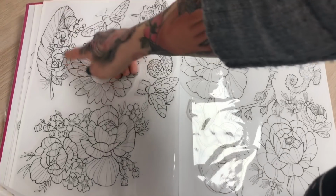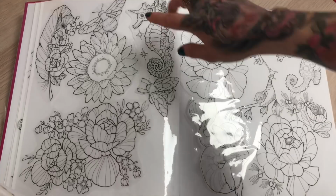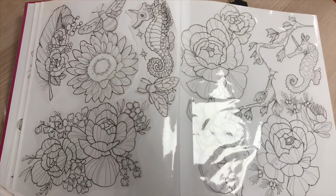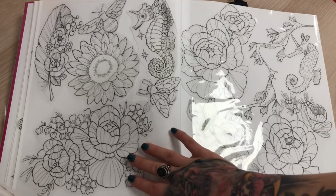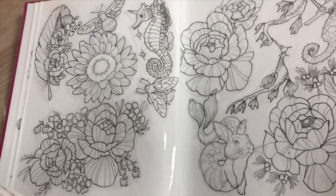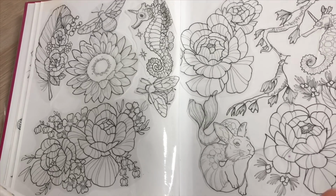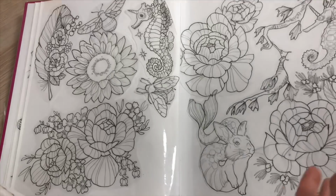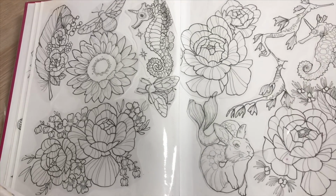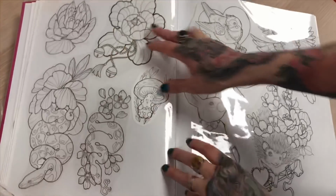Yep, so we've got a little feather that went on a thigh, and the flowers in it are her wedding flowers. Some peonies here, which were on a sort of inner arm, and I did in dot work. As you'll see as the book goes on, it's very peony heavy, so nearly on every page there is a peony, just because I love doing them. So they tend to be in a lot of my work. I just think they're such lovely flowers to tattoo.